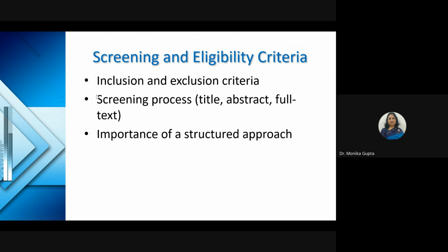Now, next point. Screening and eligibility criteria, as the name suggests. And you can see inclusion, exclusion criteria, screening process. Now we are focusing on title, abstract, and full text, and the importance of a structured approach. Screening and eligibility criteria are essential in ensuring that only the most relevant studies are included in a systematic literature review. The process typically involves 3 stages: screening by title, abstract, and full text. Then inclusion and exclusion criteria must be clearly defined before the screening process begins.